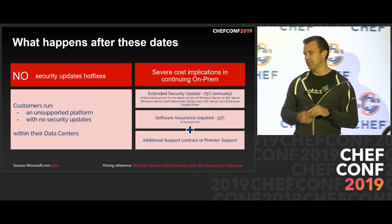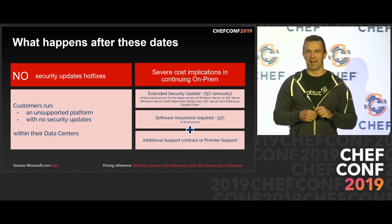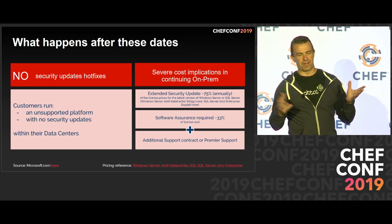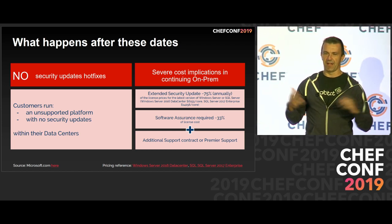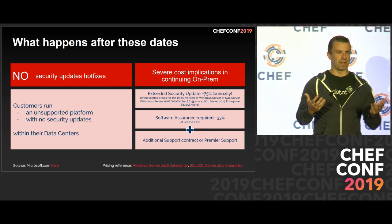Just before we go to the next slide, I want to take a step back. Yesterday I did a whole session on end of support, so it's really fresh in my mind. I could talk for 45 minutes just about end of support itself, but that's not what we're here to talk about.